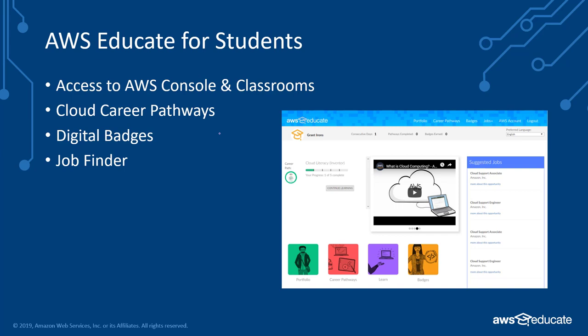As I mentioned, they have different free resources. They have Career Pathways, they have digital badges, and from there you can also access our classroom and the AWS console. They also provide some job opportunities, so you can find job information on AWS Educate.